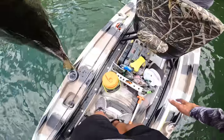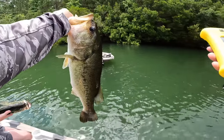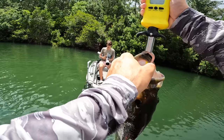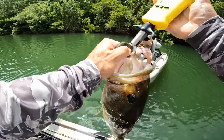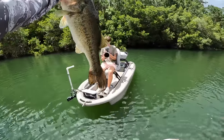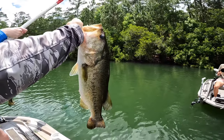That was cool. I got to get a weight on this one, dude. I don't know. Yeah, I don't know if she's 5, but she's a high 4. Guys, let's see what we got. Oh my God. Almost 4.5. 4.39. Oh, she's just a little skinny. She's definitely got the head and the body of a 5-pounder, though. That is a beast of a bass right there to eat a frog, guys.